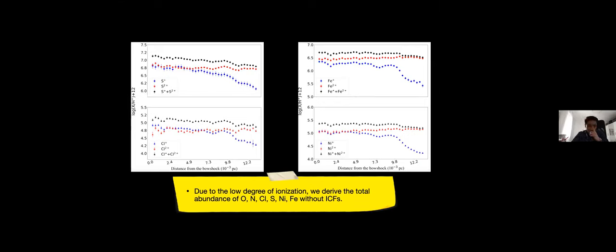In fact, it is possible to see the relative increase of the abundances of the ions once ionized, as the ionic abundances of once and twice ionized ions get stabilized, say, at distances of approximately 5 milliparsec from the bow shock. The contribution of ions three or more times ionized is zero. And we can calculate the total abundance of these elements without ICFs with the greatest detail possible. We have been able to do this with oxygen, nitrogen, chlorine, sulfur, nickel, and iron.